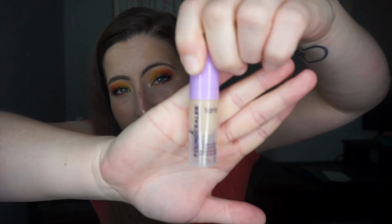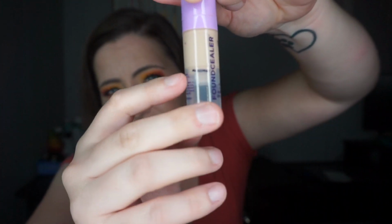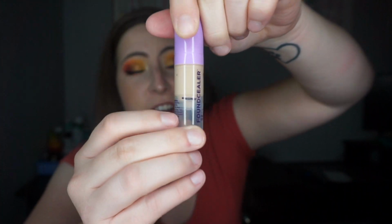This is a sample of the Tarte Foundcealer, and this is a sample foundation. I have used a decent amount of this. I think I started this maybe 2 weeks ago, and I'm currently right here. This is a nice foundation. I am wearing it today. I would say it's more of a satin finish, and it is like medium coverage. I don't think it's full coverage.